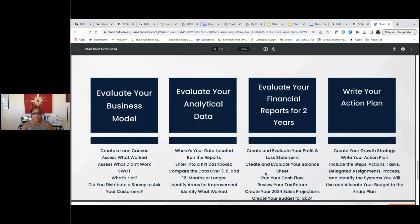No, you want to truly evaluate where your sales are coming from, which products or services are the most profitable, what are your profit margins, how long does it take for you to get paid, do you need a cash influx in between payments from your customers when it's time for you to start to purchase inventory or purchase the items that you need in order for you to deliver to your customers. These are things that you have to evaluate on a regular basis.